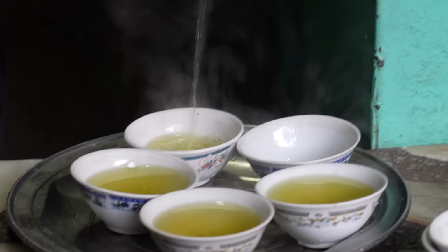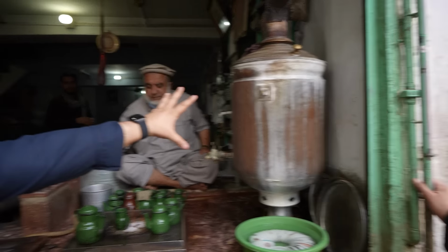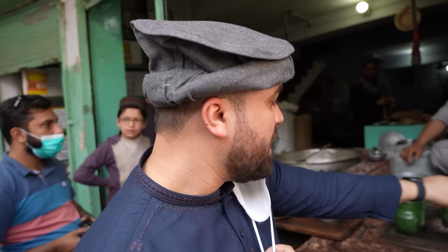Kahwa tea is like a sweet tea, and it's a combination of three things: green tea leaves, cardamom pods, and sugar to taste. You can get it heavy sweet, light sweet, or no sweetness. It's just something that people usually drink after their lunch. Ek chanak kahwa.